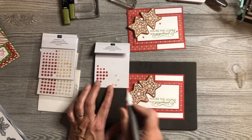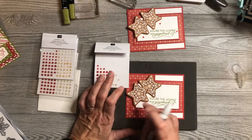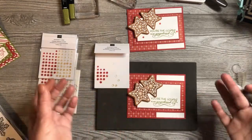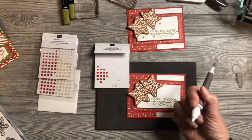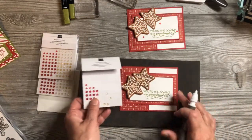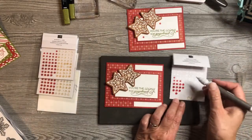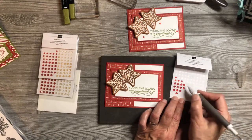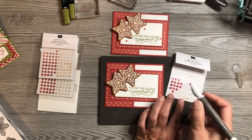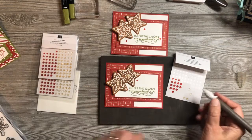So I'm using the clear on the cookie just because I liked that golden. Well, and because the gingerbread cookies that I make, I actually put gold sugar on. So I guess that's why I did that, because that's my tendency. Then I have these red gems, and I wasn't thrilled with my placement on here, but I can play with it again. So I do like kind of having them frame the cookies a little bit.